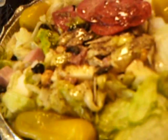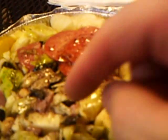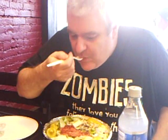Hey, my legion, I'm at Wildwood's Pizzeria, and I got the antipasta salad. They're still waiting for their stuff right now. I'm just going to try it real quick. You got the pepperoni, chickpeas, the black olives, the cheese, the ham. I had my niece show me trying it out. I got it with the house dressing, too. I have a giant pepperoncino. Look how big that pepperoncini pepper is.